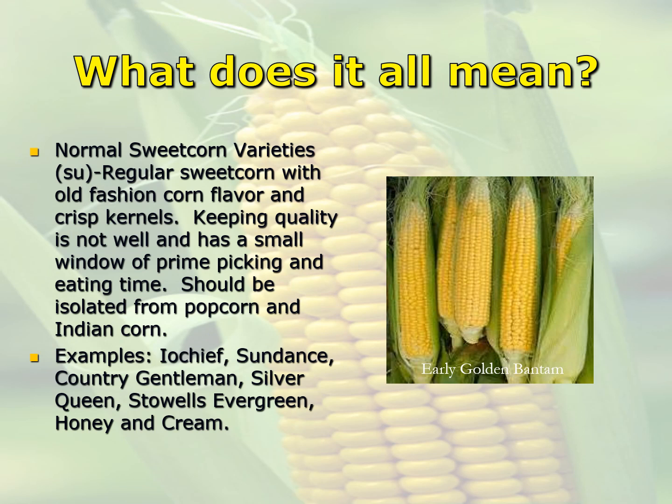First one is the normal sweet corn varieties, or SU. These are your regular sweet corn with old-fashioned corn flavor. Crisp kernels, keeping quality is not good. It has a small window of prime picking, so you have to make sure that you pick it at the right point to get the sweetest corn possible, or it will revert to starch pretty quick. These also need to be isolated from popcorn, field corn, Indian corn, and the other corns.